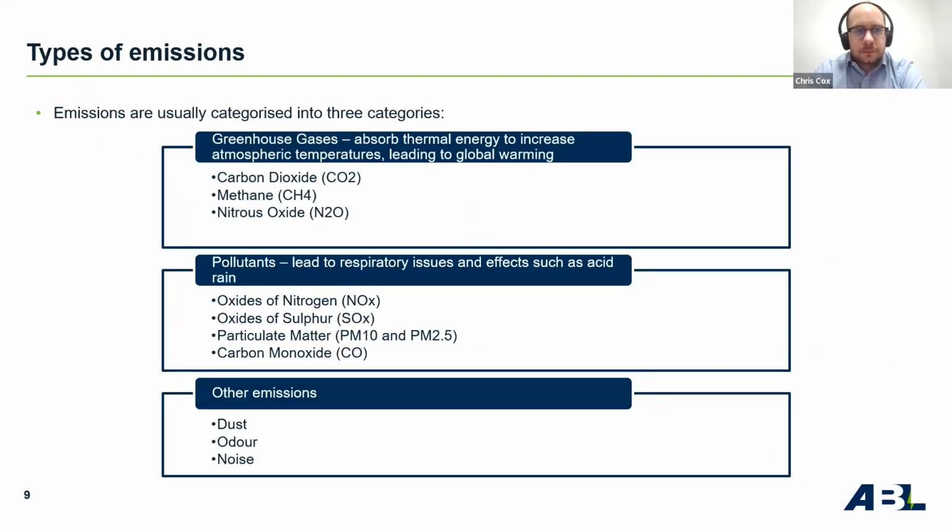So the specific emissions themselves, we normally split these up into 3 categories. First we have greenhouse gases. These are the ones that go up into the atmosphere and absorb thermal energy to increase the temperature of the planet. Those are carbon dioxide, methane, nitrous oxide. Those are 3 main examples. And these are normally converted into an equivalent CO2E value. So the level of methane and nitrous oxide are converted into the CO2 equivalent. So greenhouse gases kill the planet.